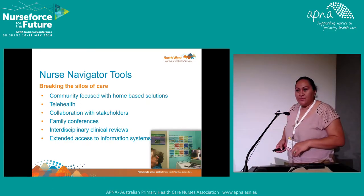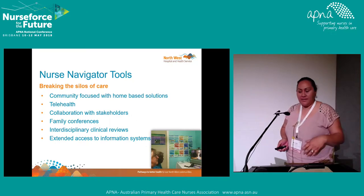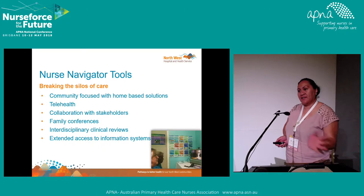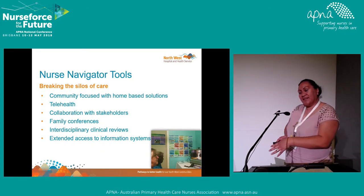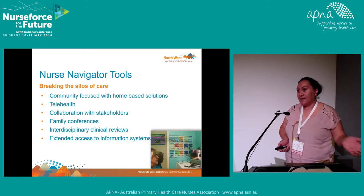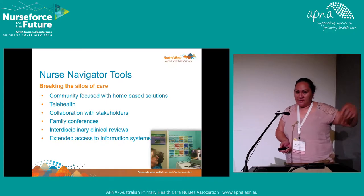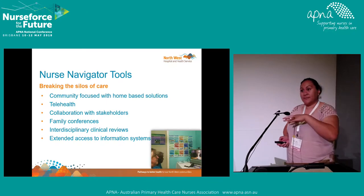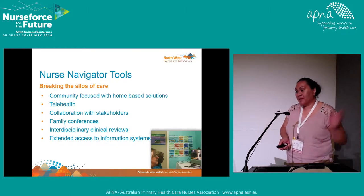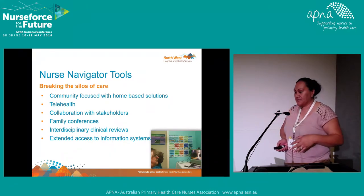So some of the tools that we use within the service to break down some of the silos and barriers that we've come across include community-focused home-based solutions, so taking the solutions to the patients in their home, increasing the utilisation of telehealth through video conferencing, and this means that Indigenous families don't have to leave their country to get support in Townsville or Brisbane, and then that means they're more likely to engage because it's all there at home. So we can take our iPads out to them and they can VC with the specialists.